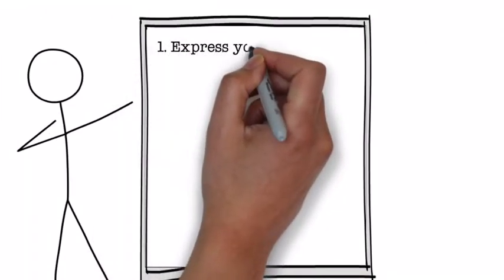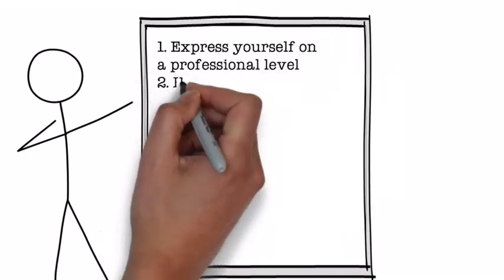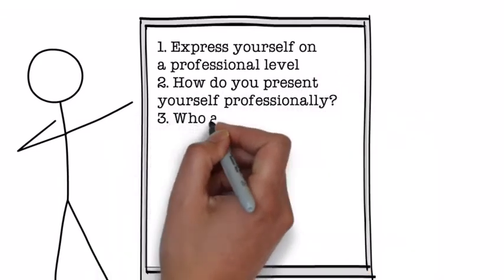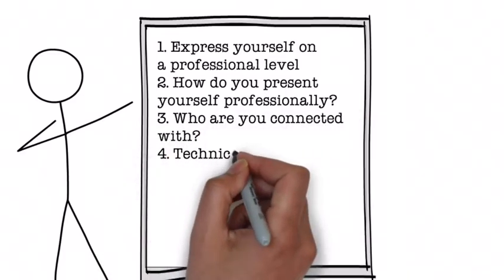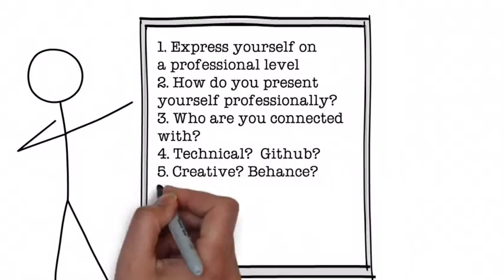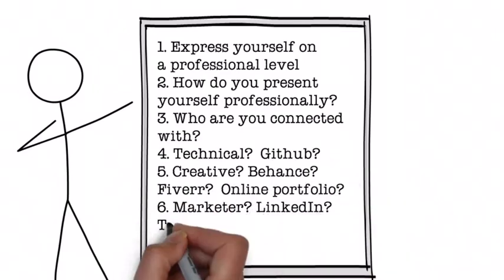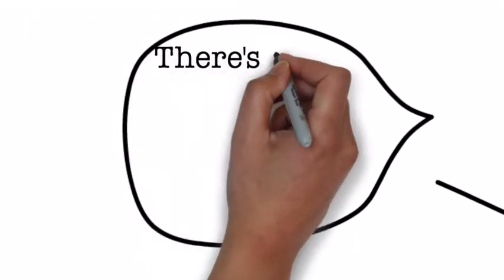Number 1, social media helps you express who you are professionally. And second, it shows how you present yourself online. And then it also tells the world how many really strong professional connections you have, especially over LinkedIn. If you're more technical, you do need a GitHub account. If you're more creative, you should have a Behance, Fiverr, and or online portfolio. And if you're a marketer, LinkedIn is a really great social media tool for you, as well as Twitter.